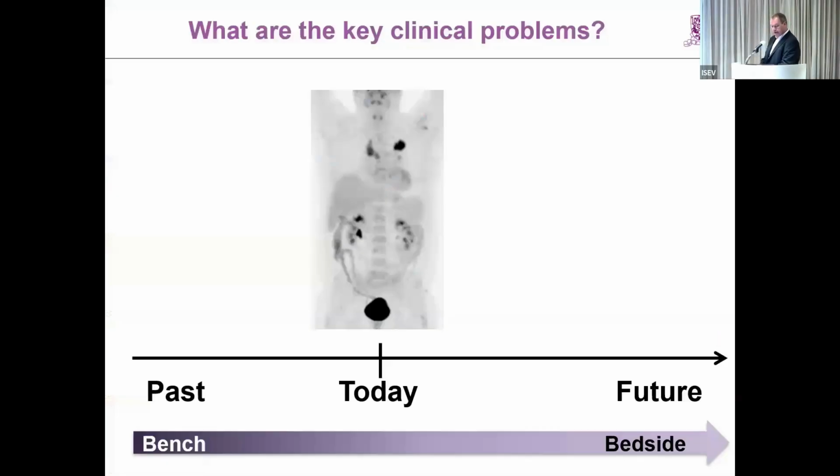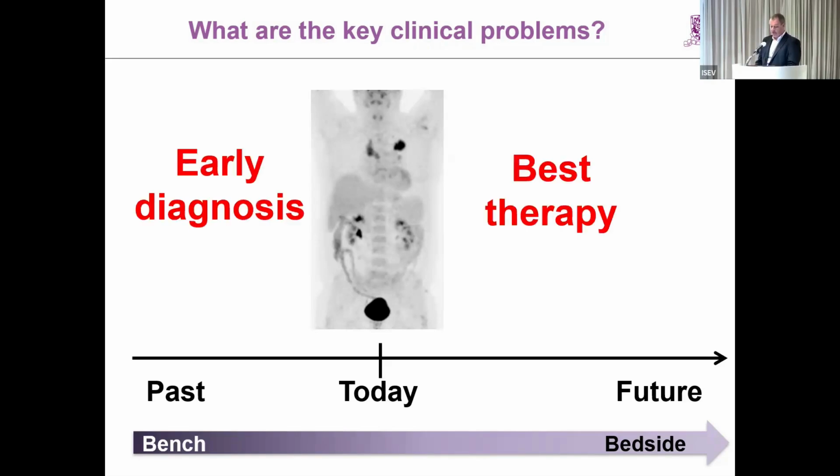So, we are working in the oncology sector, so most of our work is in cancer. What we are basing our work on is the key clinical problems. Half of my lab is working on cell and mouse models. The other half is working with patient material, interfacing with the clinicians. So we went to the clinicians and asked, what are key clinical problems, for example, for this non-small cell lung cancer patient here? And they said, well, the key problems are obviously patient management.